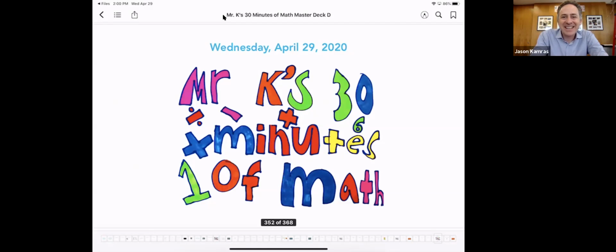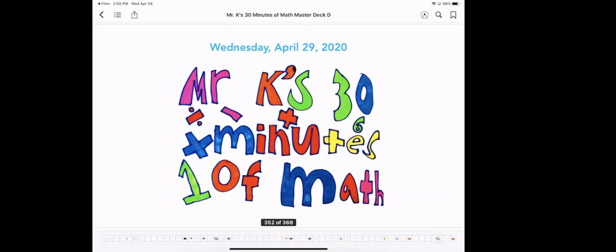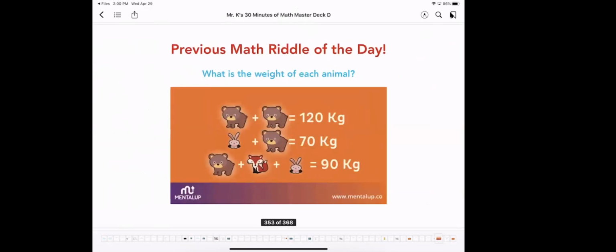All right, let's dive into our math riddle from yesterday. I'll turn off the video so I can focus on that. One second, please. Okay. So we had this interesting little math problem with bears, bunnies, and foxes. The way it worked is we added up some of the animals to get some amount and then other animals to get a different amount and had to figure it out.